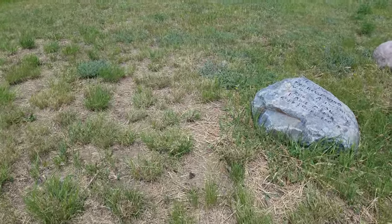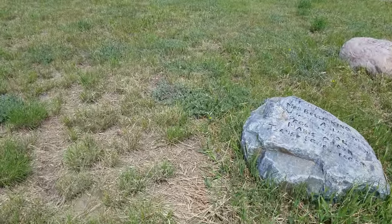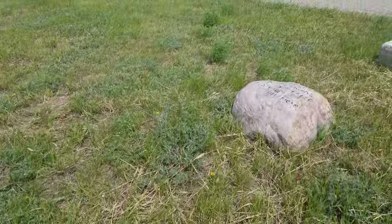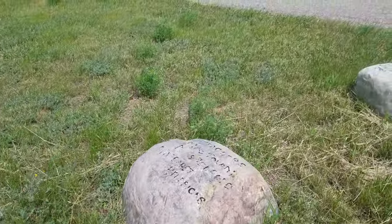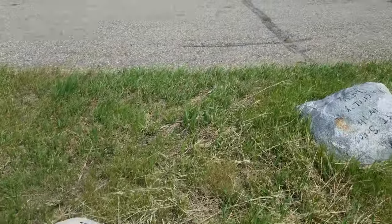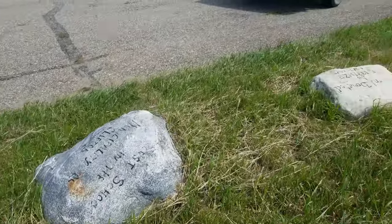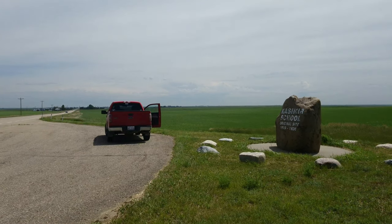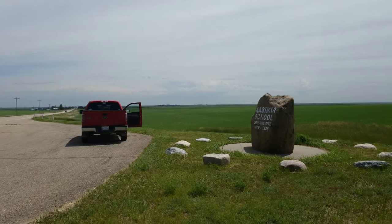This is a neat touch. All along the outside of that main rock and surrounding it are smaller rocks that have names of teachers and people involved with the school on them. It's unfortunate some of them are pretty faded and hard to read now. There we go. Casimir School site.